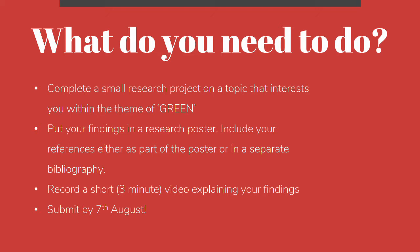So on that note, I am going to hand over to our lovely PhD students who are going to talk to you a little bit about what an academic poster is and how to make one. Do bear in mind, of course, that these students are several years ahead in their research, so don't worry if anything seems a little bit complicated. We definitely wouldn't be expecting you to do quite as much as some of these students have done.